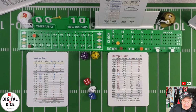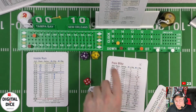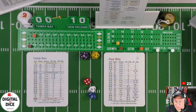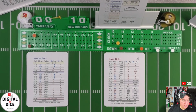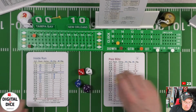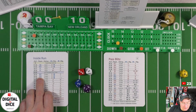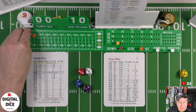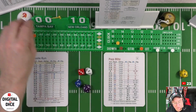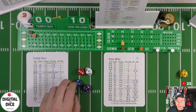So they're going to go inside run again against a pass blitz. All righty, so inside run against a pass blitz. So Buccaneers on 2nd down. And we got a 35. That's going to be his RB2 power. His power is a 1. So he will gain 1 yard. So he'll get it out to the 5. And so we got a 3rd down for the Buccaneers and 6. So we got a 3rd and 6.